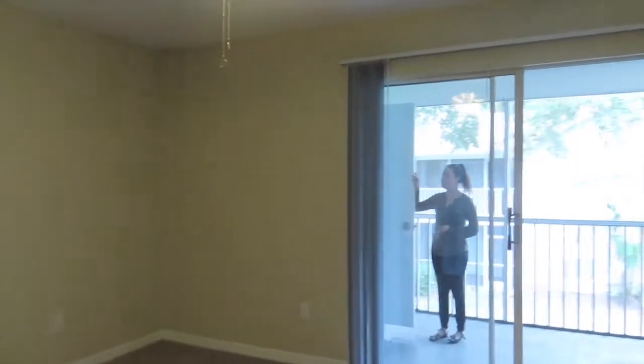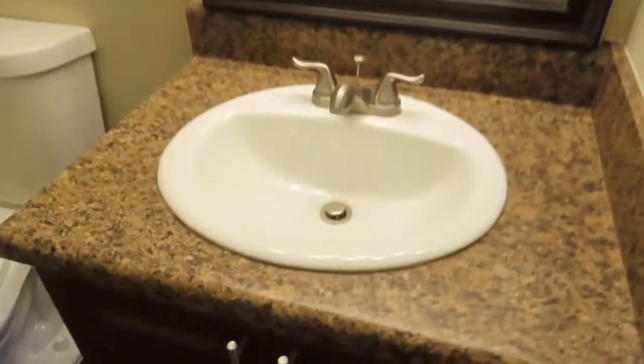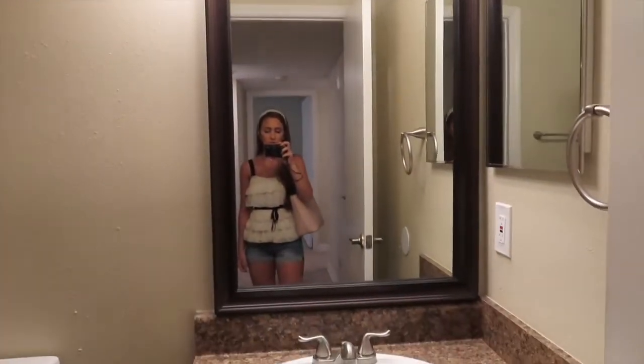I'm taking videos. Even the guest one has a big closet. That'd be perfect for me. Yeah, it's got a big closet. Yeah, I was going to say, and they have a bigger storage outside too. It's really cool. I really like this one.